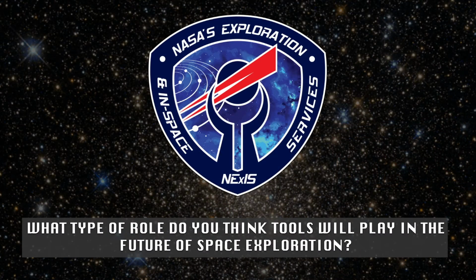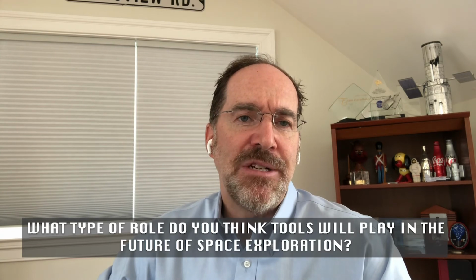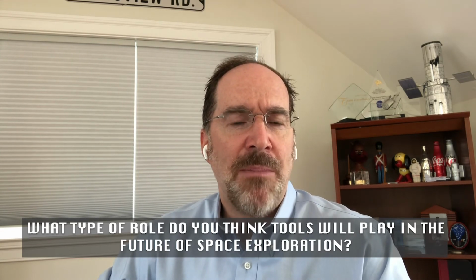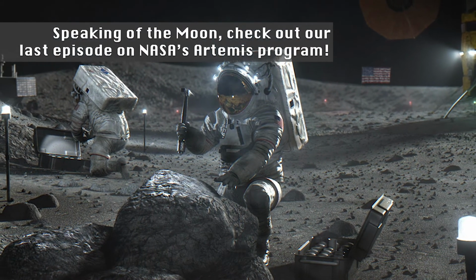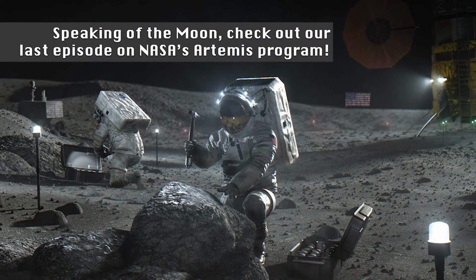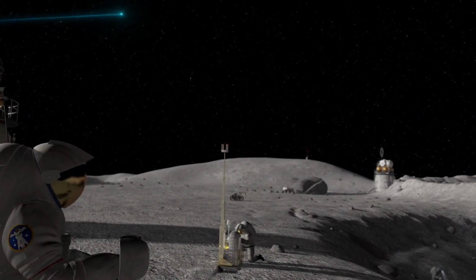What type of role do you think tools will play in the future of space exploration? Yeah, so I've been thinking about this, how tools are going to be used in the future, the space architecture that we're going out to, whether it's Gateway, Moon, and Mars. I kind of liken this to the fact that you need a tool in order to do things. For example, you need tools to build a house. So when we go set up a habitat on the moon, I don't think we're bringing I-beams and recutting them and welding stuff together. That's not where we're at right now. We're basically going to be assembling modules together, whether by astronauts or by robots. So the tools that are going to be used in order to perform that are basically assembly tools.